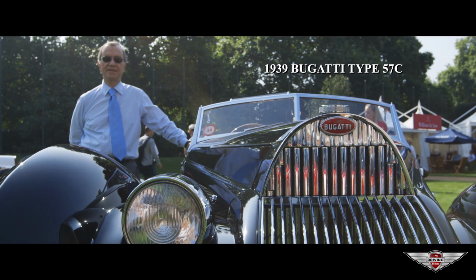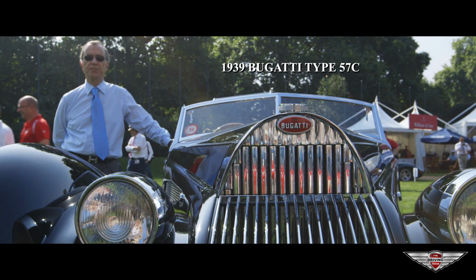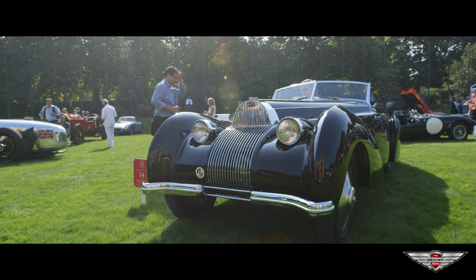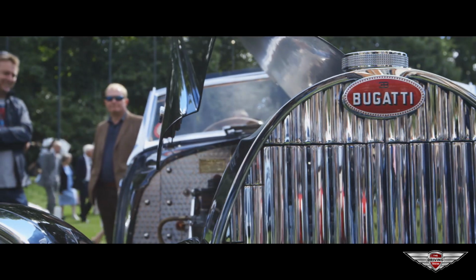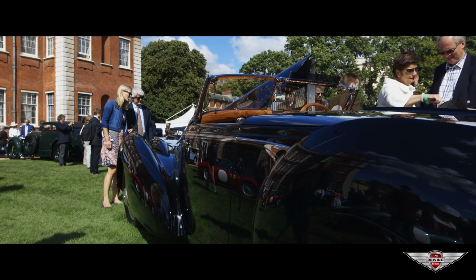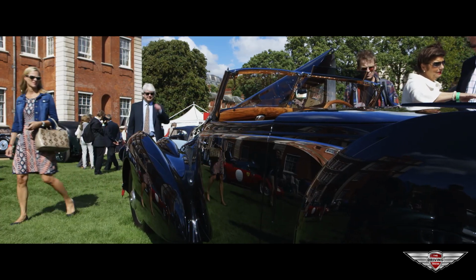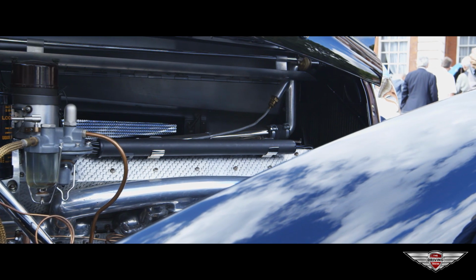Well, it's a 1939 57C Bugatti, one of a kind. We call it one-off in the collecting world. The car was the last 57C built by Bugatti and was sent to a German bodybuilder, Voll and Rohrbach. The car was hidden away during the war in Poland, and after that, it develops a fantastic history.